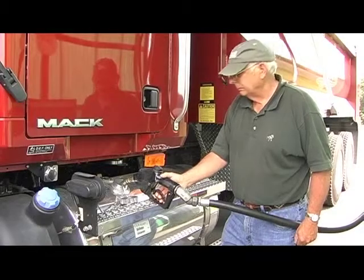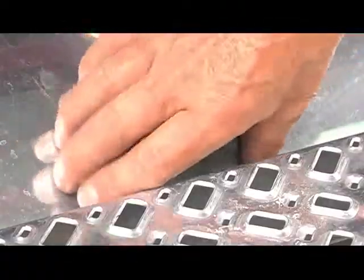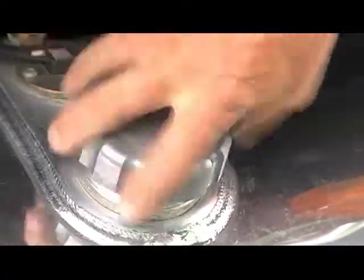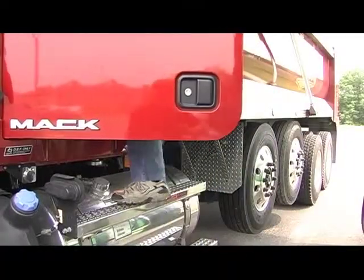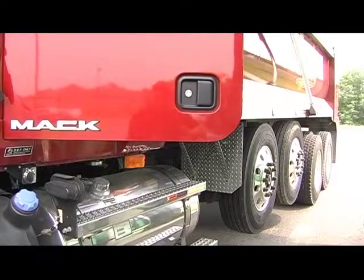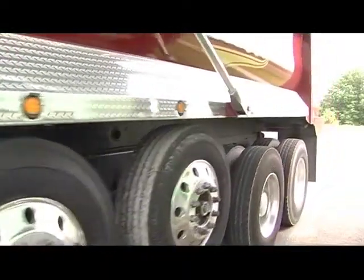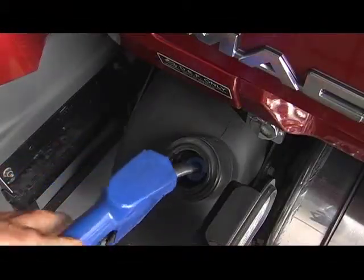More importantly, if you fill with diesel and forget to fill a critically low DEF tank, your truck is only going to go 5 miles per hour. Yes, that is 5 miles per hour until you put some DEF in that tank. The visor label in the cab will tell you what all of the DEF indicators mean. Bottom line, pay attention to the gauge while driving and fill the tank when needed.